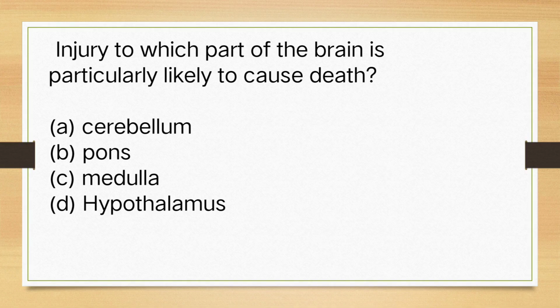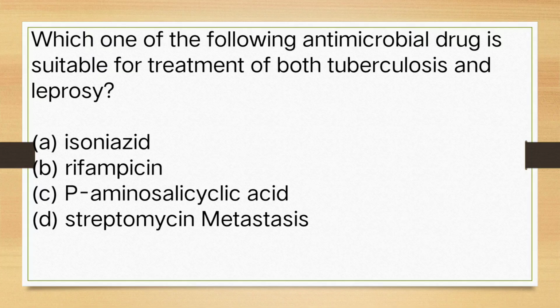Injury to which part of the brain is particularly likely to cause death? Cerebellum, pons, medulla, hypothalamus. And the answer is medulla. Which one of the following antimicrobial drugs is suitable for the treatment of both tuberculosis and leprosy? Isoniazid, rifampicin, aminosalicylic acid, streptomycin. And the answer is rifampicin.